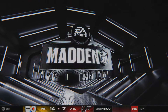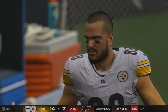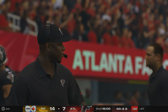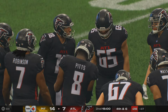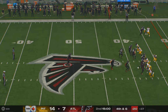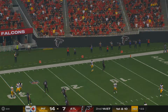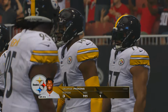Back now in Atlanta, second quarter action. The Falcons with the football as they've got it with a fourth down coming up. So on now is the Clemson man, Bradley Pinion, to punt this one away. And no return here. Where will they spot it? They say just outside the 20-yard line.